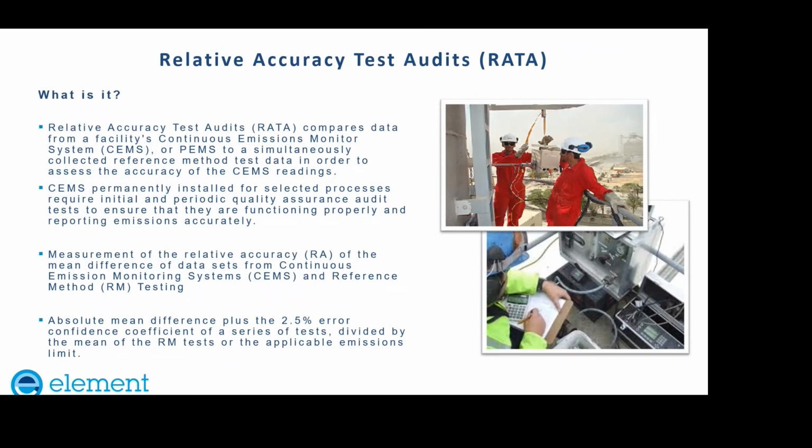So what is a Relative Accuracy Test Audit? Quite simply, it is used to compare the accuracy of a CEMS, or PEMS, which we'll come to, though it is a very similar process for PEMS, to data collected simultaneously by a third party, such as ourselves, using a portable CEMS. Clearly, there has to be an appropriate comparison between those data to prove that your CEMS works.